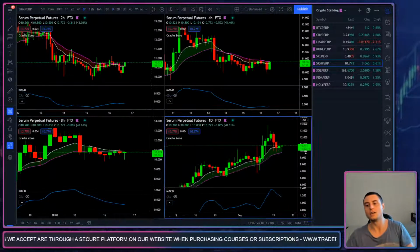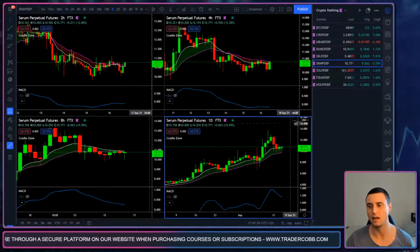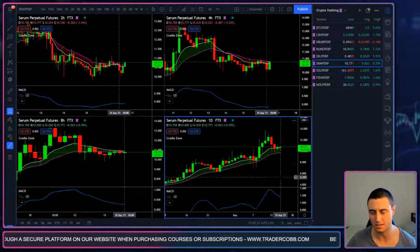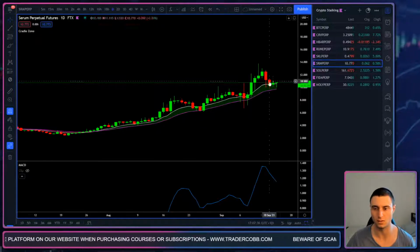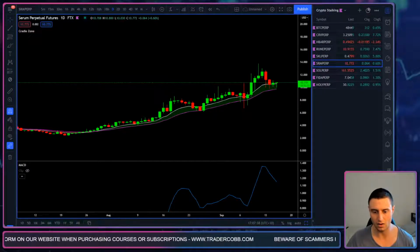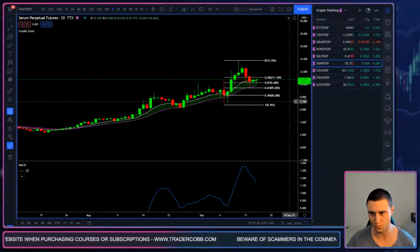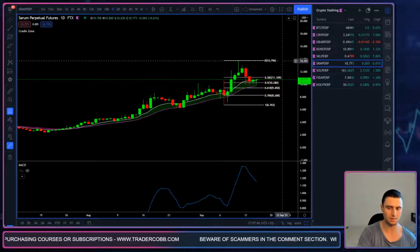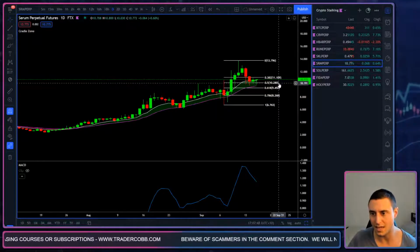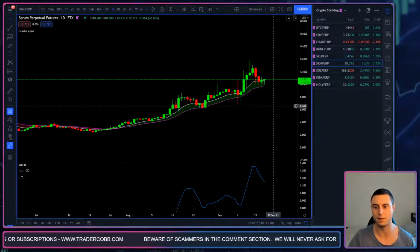All right, so these ones here in the back end of my list, I'm pretty sure they're all dailies or potential dailies. So we have to wait obviously till tomorrow. But as it stands right now, I like the look of that. It's pulled back to the 50% fib. We have $10 in there somewhere. So that's your round number.